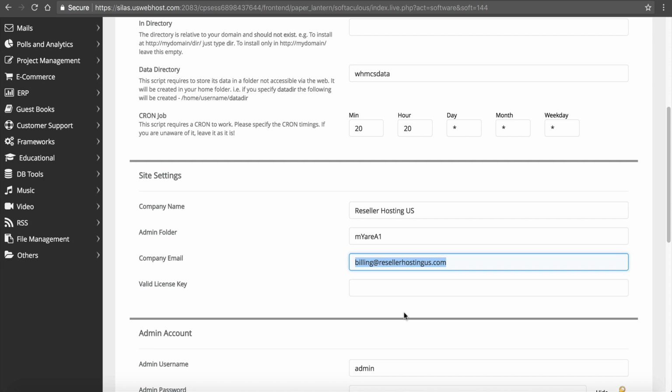All my emails from WHMCS. So use something generic. Billing at resellerhostingus.com is perfect. Contact at resellerhostingus, admin at resellerhosting, any of those are perfect. It's not really a personalized one though.